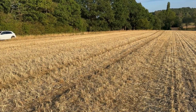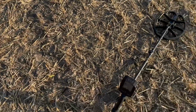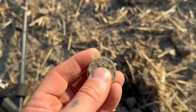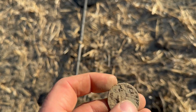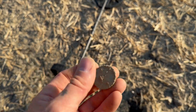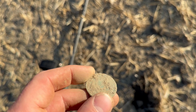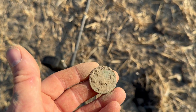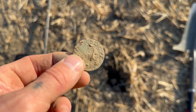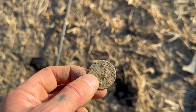Okay, so I have just walked straight from my car across here, my first signal, and I can already see it's a coin. Found a coin in under two minutes. It took me all day yesterday and I didn't find anything. So that is really cool, very, very promising. Brilliant. That's all I need to say there are finds. I can hear the iron.